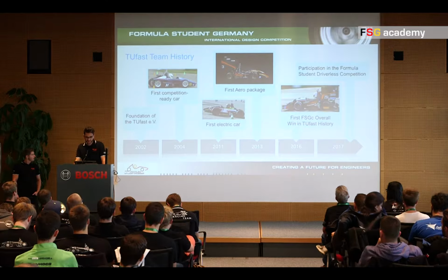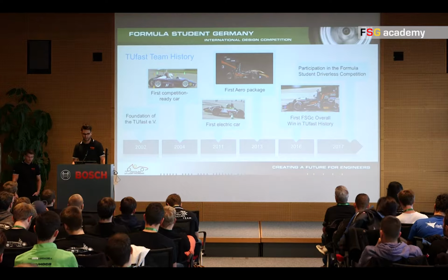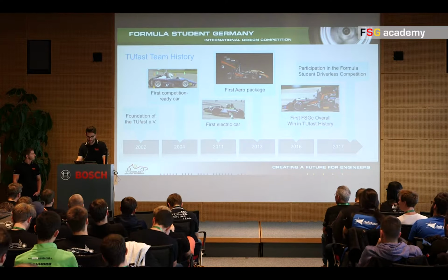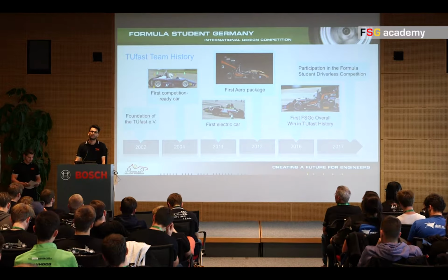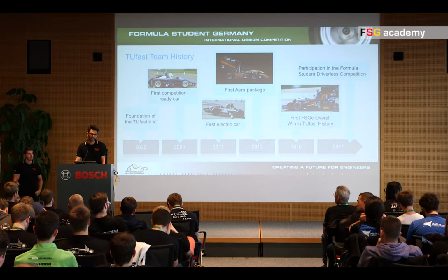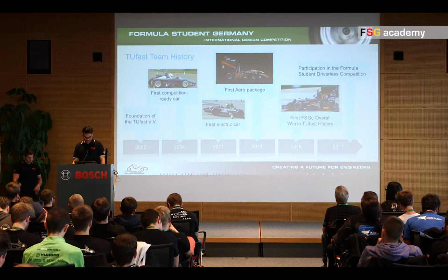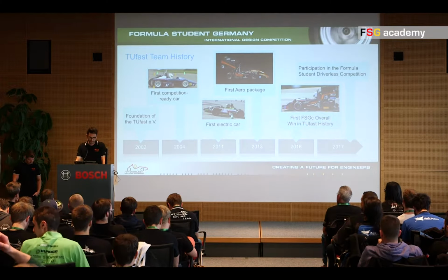In the seasons 2010 and 2011, we decided to develop our first electric car, the EB-011, and from then on we kept on designing 2 cars each year, a combustion and an electric car. Until 2013, the cars were almost equal. They had slight chassis adjustments and a different powertrain. And in 2013, the cars were equipped with a full aero package, which was improved and adjusted to the new aero rules and to the concept decisions.